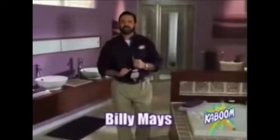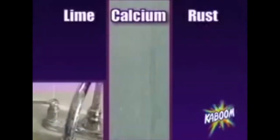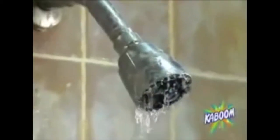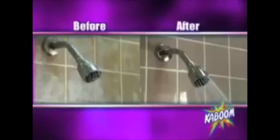Hi, Billy Mays here. If you're having problems with Kaboom, then you need calcium, lime and rust spray, Rustboom, on a shower door, and it gets the tough stuff that the others leave behind. And Rustboom, and the soap scum is on a shower door. If you got a shower head that's clogged with hard cement deposits, set it free with Rustboom. Oh, it's got the power to break down and dissolve. In your shower mirror, put the power back in with Rustboom.